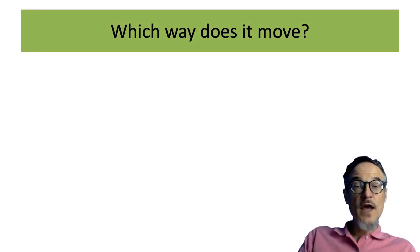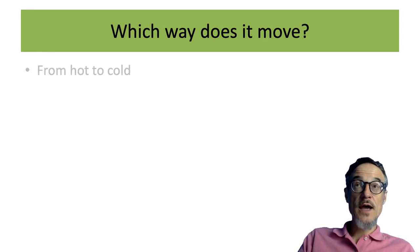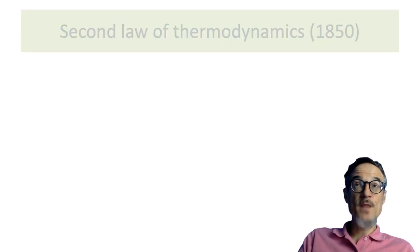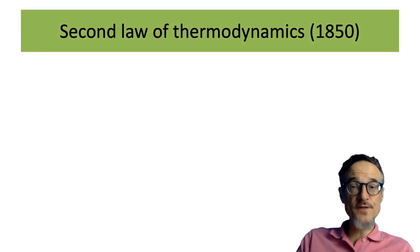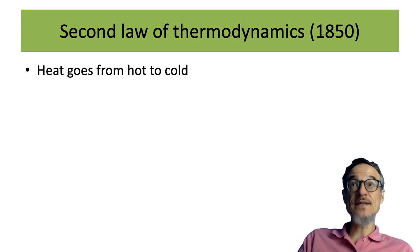Which way does it move? The heat moves from hot to cold. Always. And this is the second law of thermodynamics. We talked about the first law before. This is the second law. Basically stated, heat goes from hot to cold.